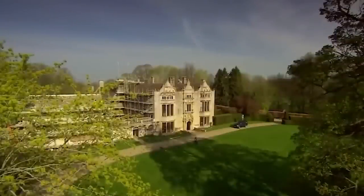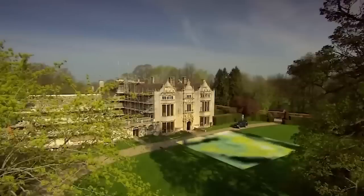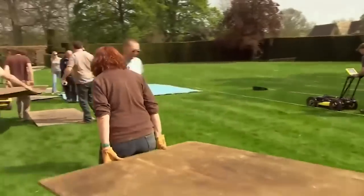So, medieval hospital or Anglo-Saxon settlement? It looks like Mick's got us looking for both in this massive garden. That's over 1,000 years of history to sort out. At least our search for the hospital should be fairly straightforward. Fingers crossed, John's radar has picked up part of it under the front lawn. It means we can put in our first trench straight away.